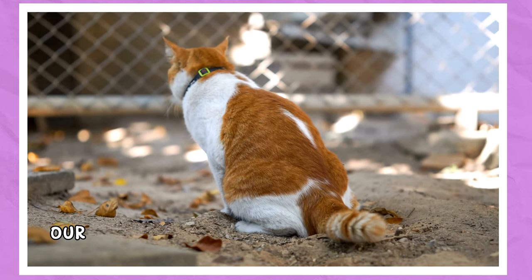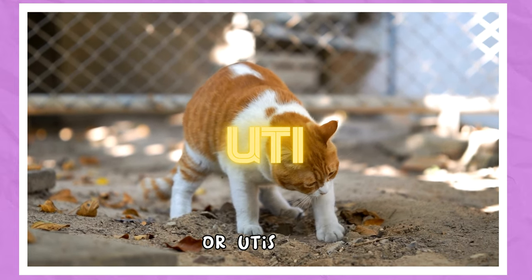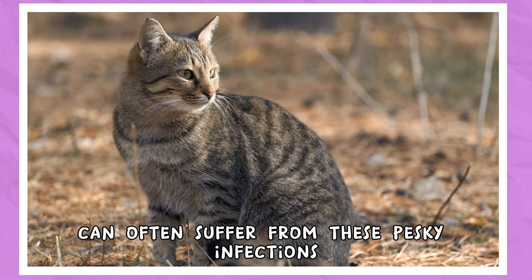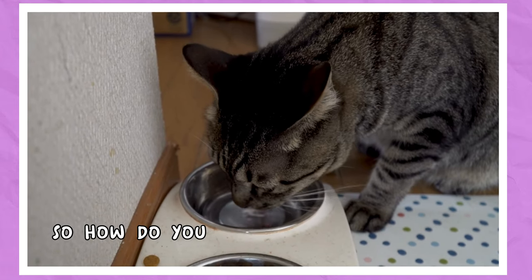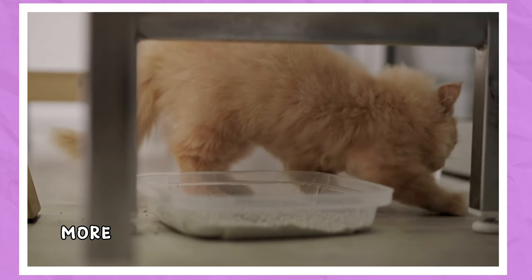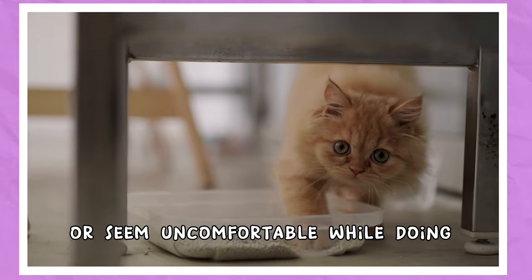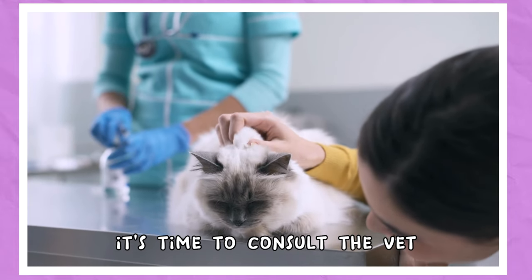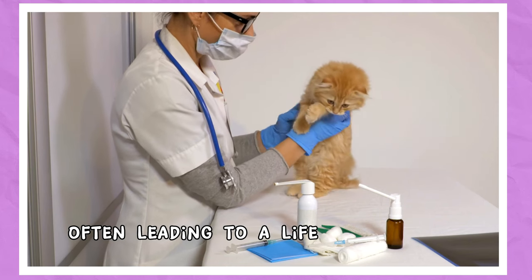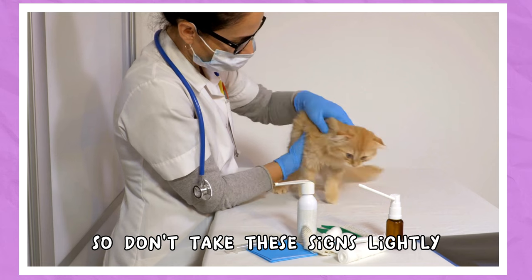Our next stop on this journey takes us to the land of urinary tract infections, or UTIs. Cats, especially males, can often suffer from these pesky infections. So, how do you know if your cat's got a UTI? Well, if they're frequenting the litter box more often than you visit the coffee machine, or if they yowl or seem uncomfortable while doing their business, it's time to consult the vet. UTIs can escalate quickly in male cats, often leading to a life-threatening condition called urinary blockage. So, don't take these signs lightly.